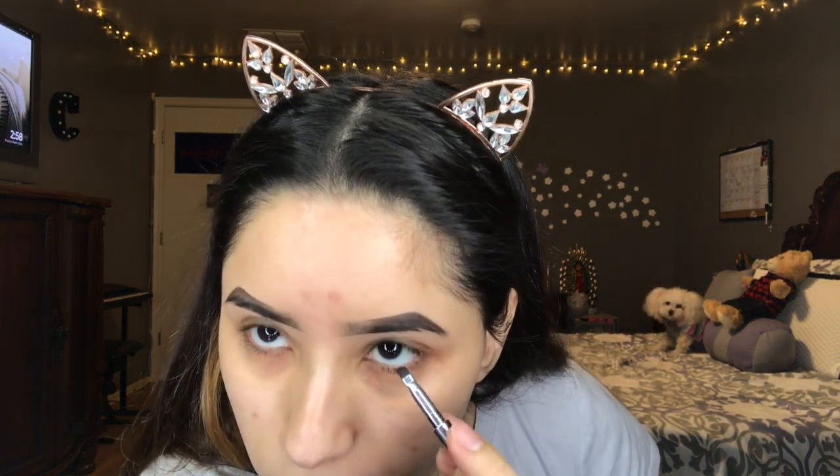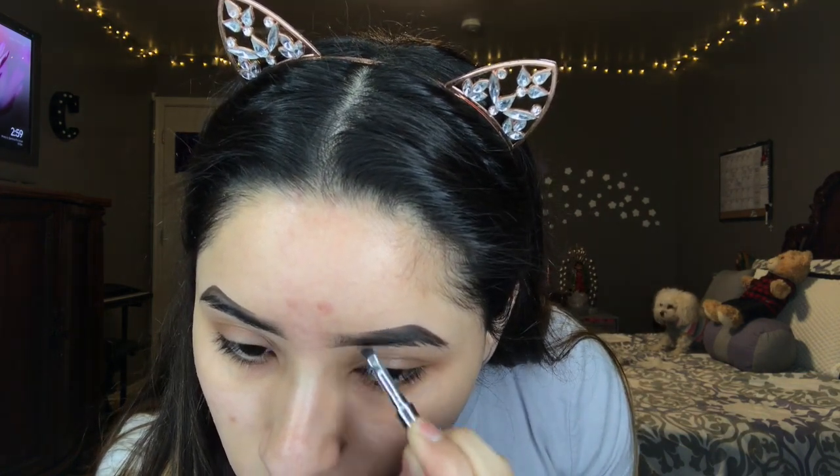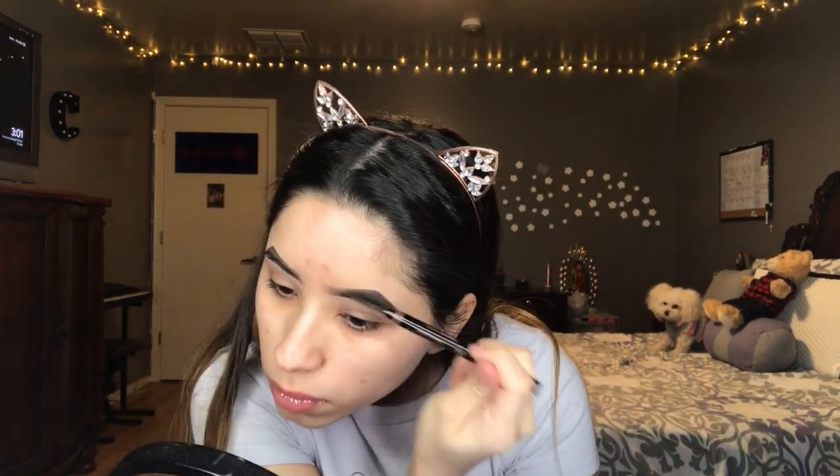Okay, it definitely is way creamier than the Anastasia brow pomade. Gotta go with a light hand with this one, just because it is a little bit creamier. Okay, and I'm gonna take the spoolie off the Anastasia brow definer and just run the product through my brows. So I'm going to go ahead and do the other brow off camera and then I'll be back to tell you guys my opinions on it.